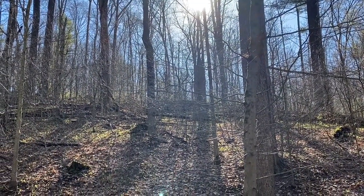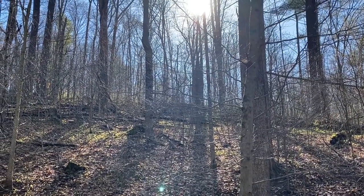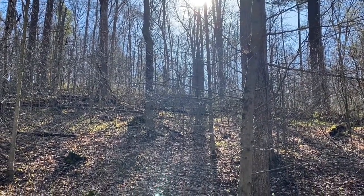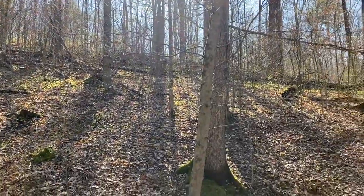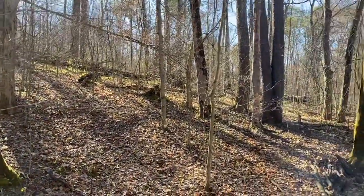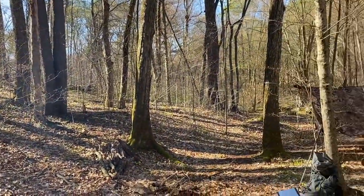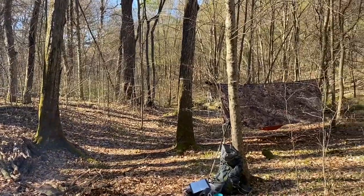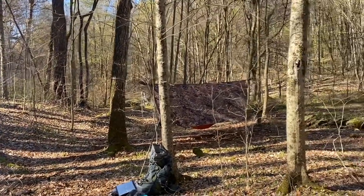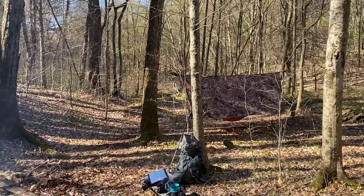Good morning, everybody. Today is Thursday, I think, and this was my second night out here. And I'm going to try and do this before my phone runs out of battery. But I'm at, I think they call this Spring Road or Spring Creek Road or Spring Campsite, something like that. But we'll show you around a little bit.